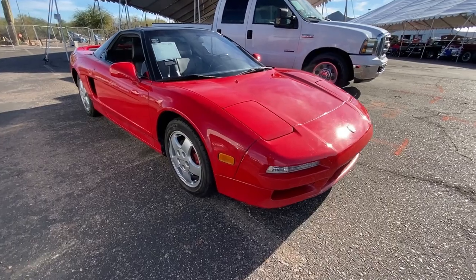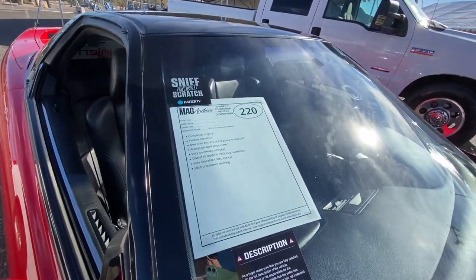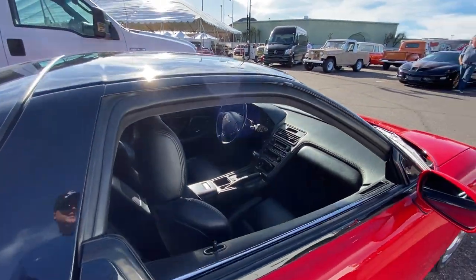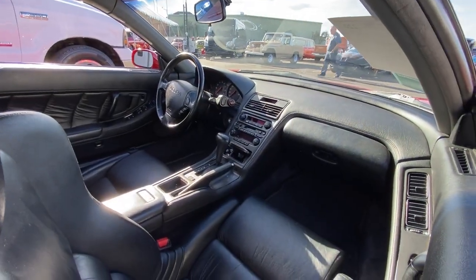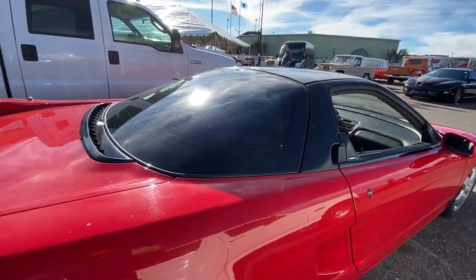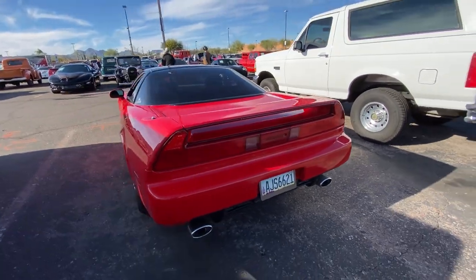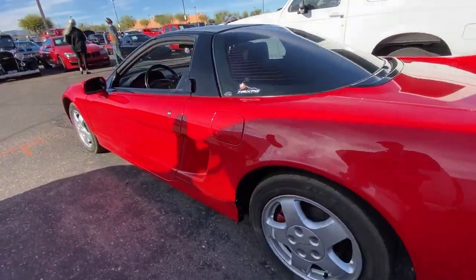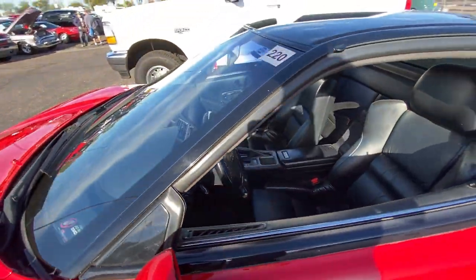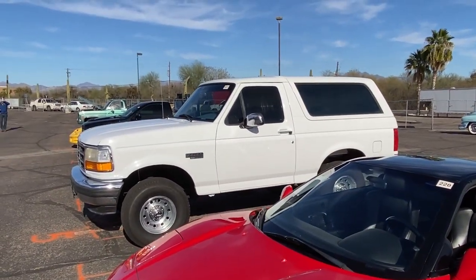NSX, first generation without the covered headlights. '92, that might be, is that the first year? It was '91, maybe even '90, with an automatic. The interior looks brand new. Jay Simpson look there.